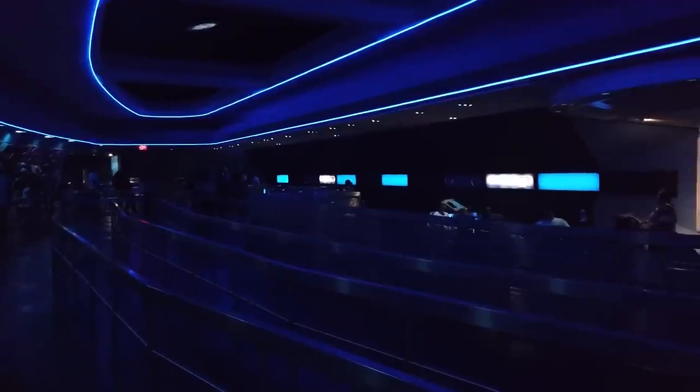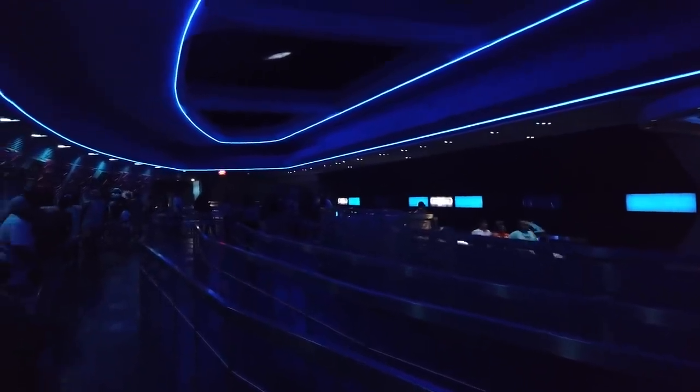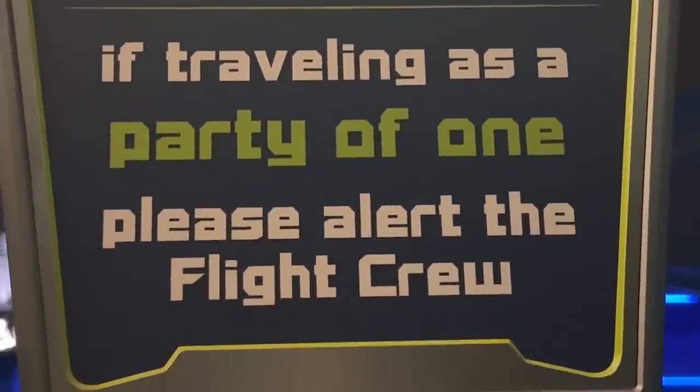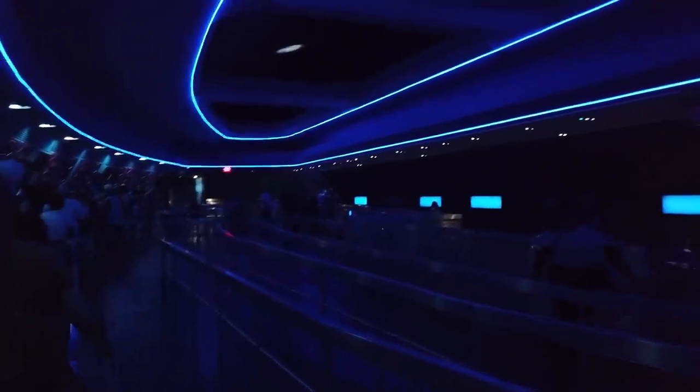And as an additional ride tip, if it's busy and you don't mind splitting up your party or you are a single rider, let the cast member know that you're a single rider and they'll send you either to the right or left to Alpha or Omega. And again, if it's busy, they'll send you behind everybody else and you will probably board faster. Today it's not super busy, so I didn't feel the need to go around, but that's just a little ride trick that not a lot of people realize.